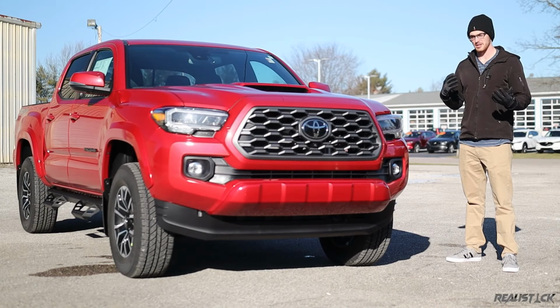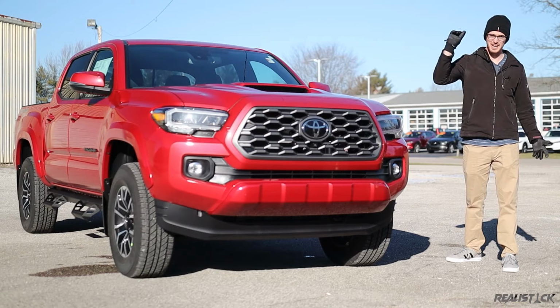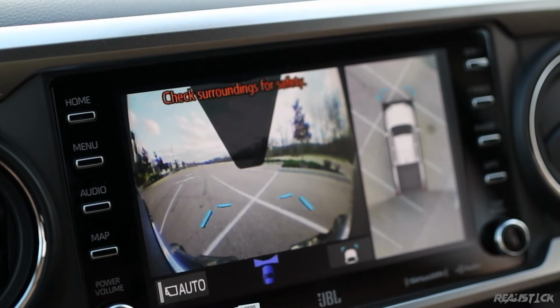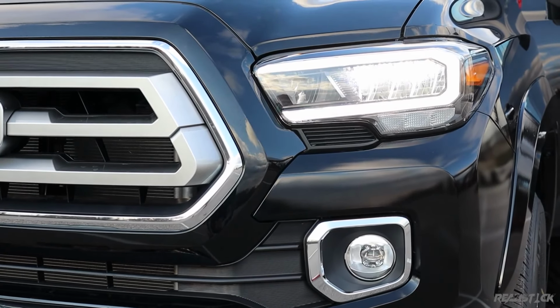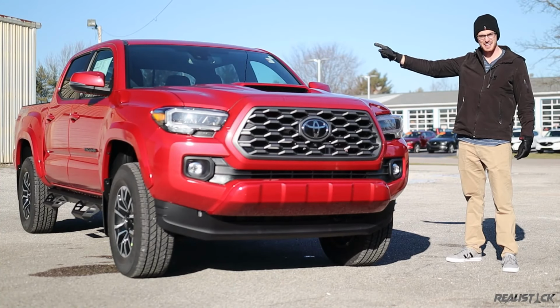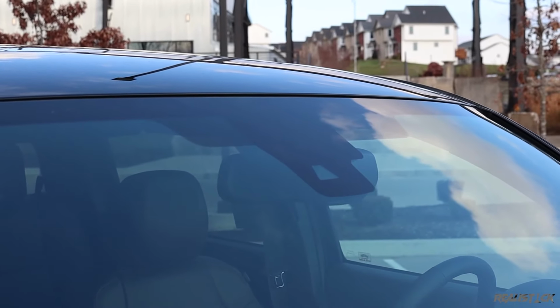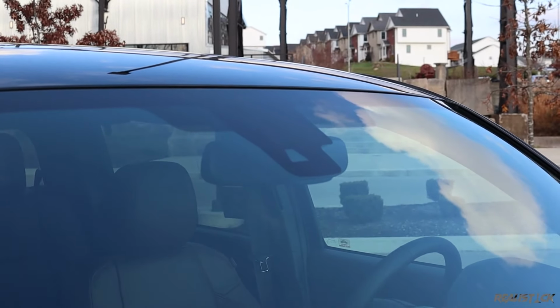Since Toyota still gives you the availability of a ton of features, this manual transmission model has things like a 360 view camera. It has the optional LED headlights. It has blind spot monitoring. It has adaptive cruise control with forward collision mitigation, the latter of which is standard on all Tacomas.